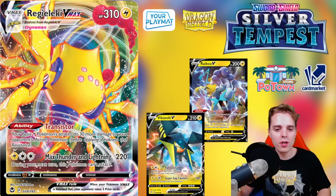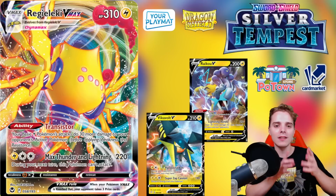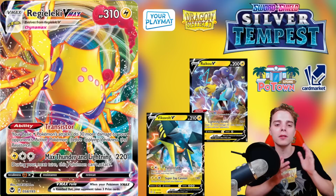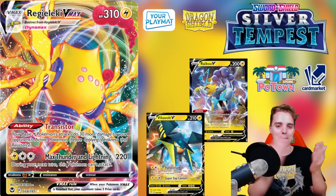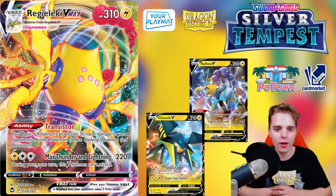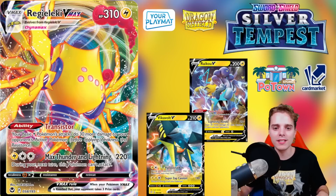And another sweet bonus about the Regieleki VMAX is that it comes back with free retreat. It's been a while since we've seen a free retreat Pokemon and a VMAX. It's been like Jolteon VMAX, Mew VMAX, and now we have Regieleki VMAX, which also is kind of searchable with the Feather Ball if you want to be utilizing that. But yeah, also comes back with Max Thunder and Lightning. They could not make up their mind whether it's Thunder or Lightning. It's like Max Thunder and Lightning. 220 damage, and during your next turn, this Pokemon can't attack, but as we all know, we can just retreat to the bench and reset the attack effect with a switch or a Bird Keeper or Escape Rope, etc.